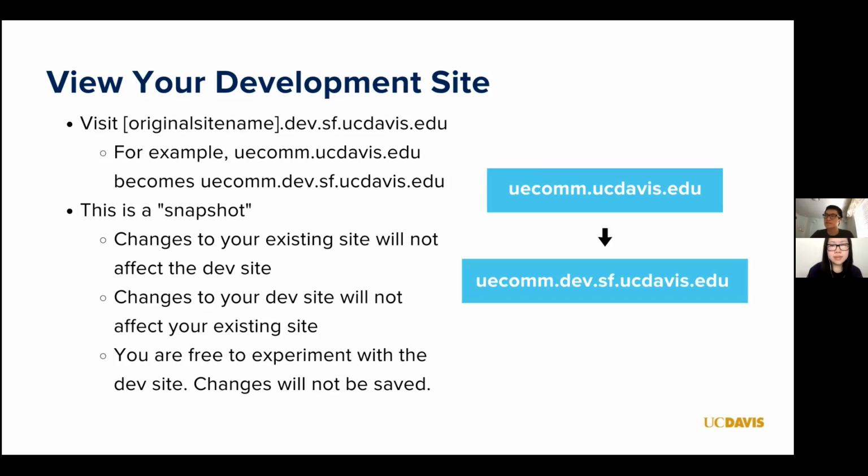So just really keep in mind that these dev websites are just a snapshot. That means they're not like a live in production site. So if you make any changes to your existing site with the old design, it won't affect the dev site. And if you make any changes to your dev site, it won't affect your existing site. So these are snapshots, all the content on there is just the content from when the dev site was created. This also means that you're free to experiment with a dev site. If there are any new features, like let's say the layout columns that you want to play around with, you absolutely can on this dev site. Just make sure that you aren't spending too much time with it, because those changes that you make to the dev site won't be saved. Once the real sites are rolled out, it's just going to be the same content as your current site that's viewable to the public.